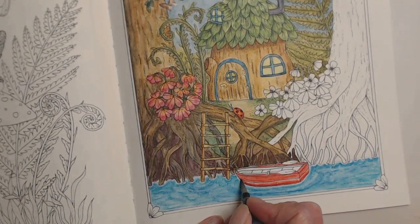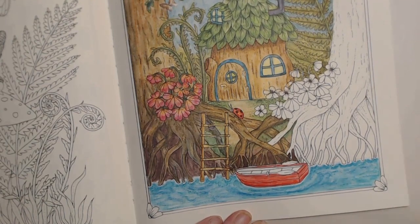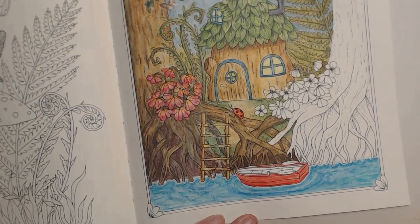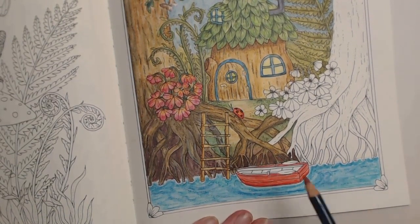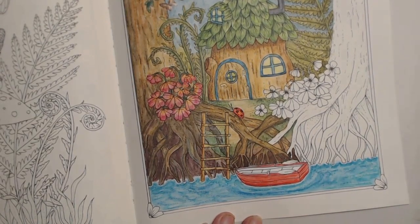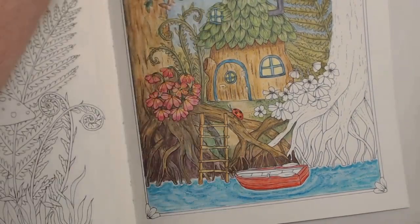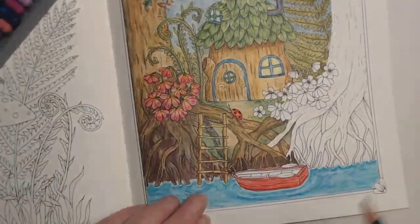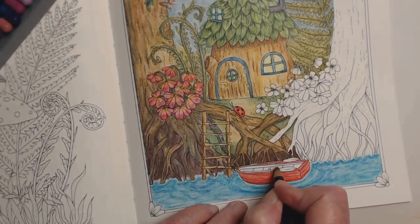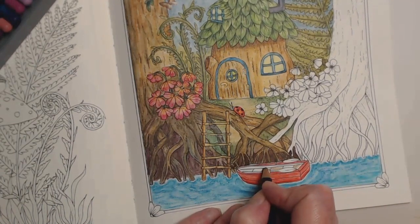Dabbing up because I'm trying hard to get messy there. Okay. Now, if the outside of the boat is red, well, let's see here. Then what color is the inside of the boat? Well, the inside of the boat's got to be maybe a nice tan color. Let's see. Okay. Maybe we'll go with tan. We can always change it.